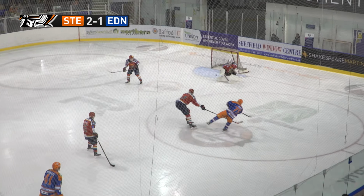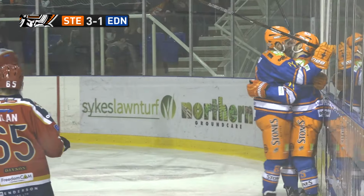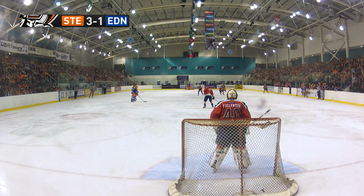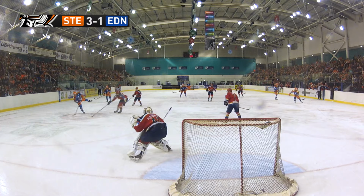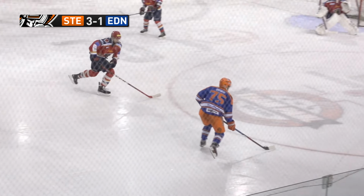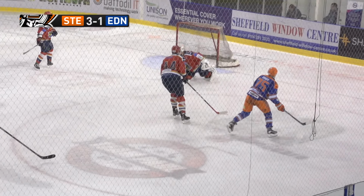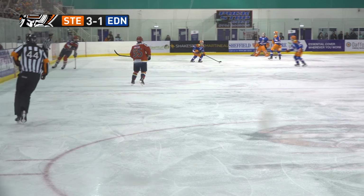Now Dowd into the zone, moving in. Brilliant! Ping and in. And the Golden Child has a goal to his name. Just when you think the Sheffield Steelers had got their lines all wrong here, they looked a bit shaky as they were switching. You've got young Robert Dowd who takes it from the blue line, and he paints the pipe as it goes in. What a finish from Robert Dowd. The Steelers 3-1 up.